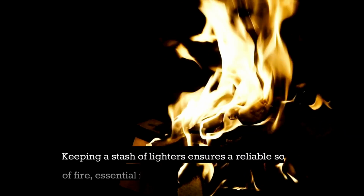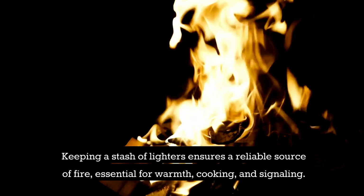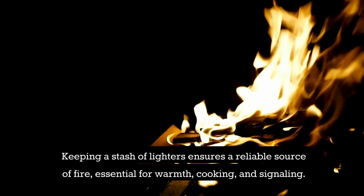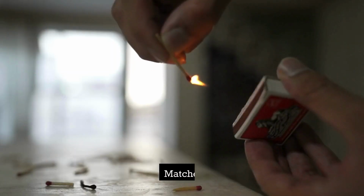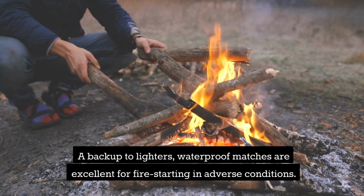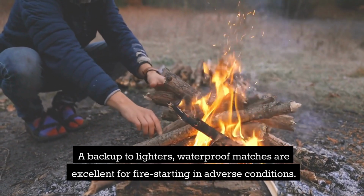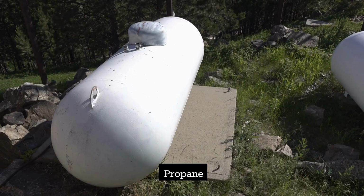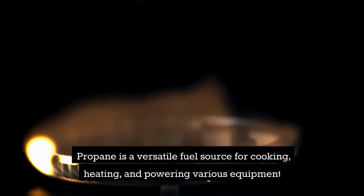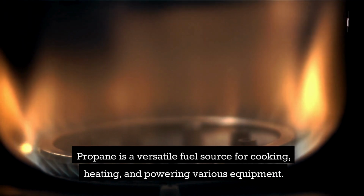Lighters. Keeping a stash of lighters ensures a reliable source of fire, which is essential for warmth, cooking, and signaling. Matches. As a backup to lighters, waterproof matches are excellent for fire starting in adverse conditions. Propane. Propane is a versatile fuel source for cooking, heating, and powering various equipment.